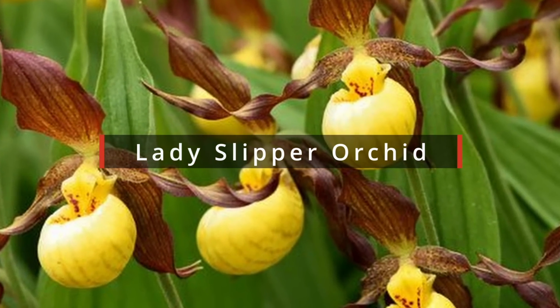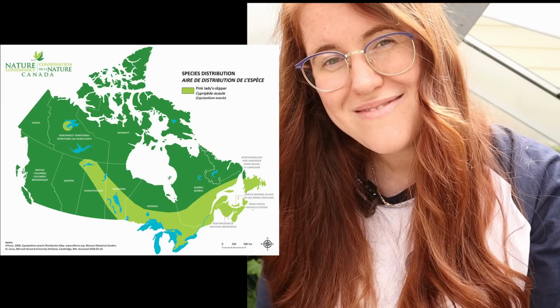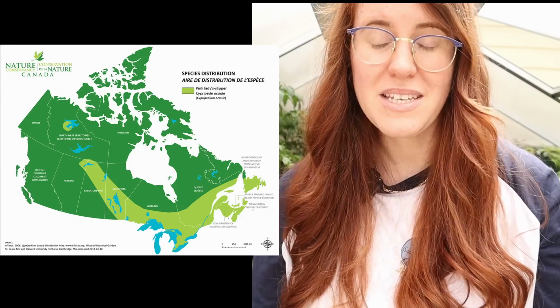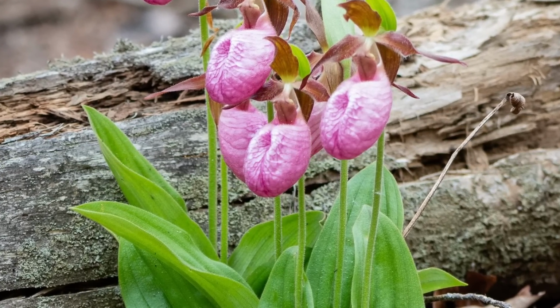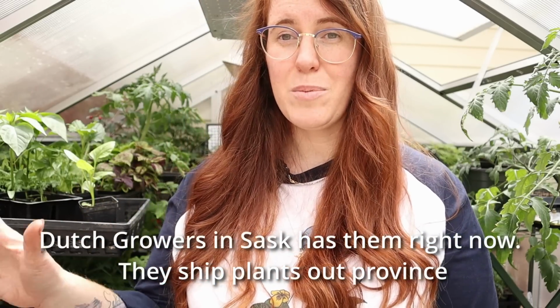Now, the lady slipper orchid is a perennial, and it actually is a perennial in my zone, which is zone impossible, zone 3. It is even in lower zones as well, in some cases. You can get lady slippers that go for all zones, and many times they are accessible from your local orchid society. I've seen them at Gardenscape here in Saskatchewan.